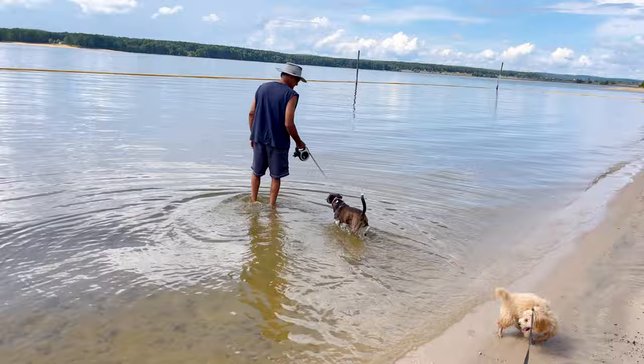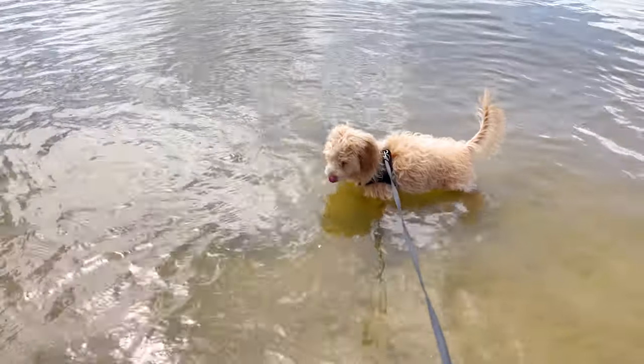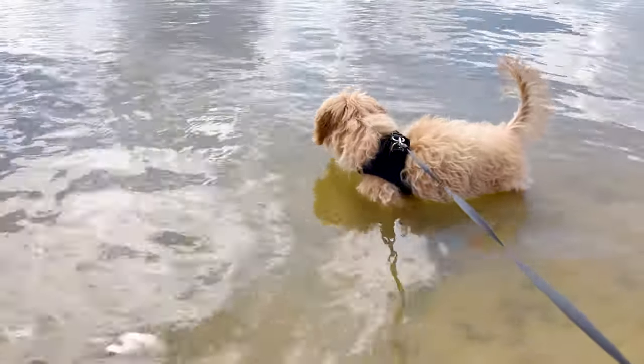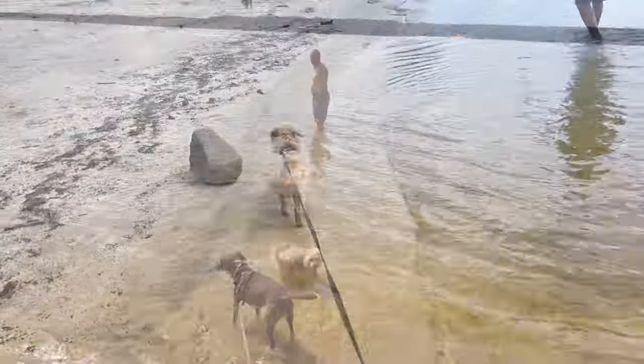Very warm water, she said. Such a good swimmer! It's so warm! Yes! Like a hot dog. What's collapsing? What's collapsing? Oh.